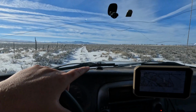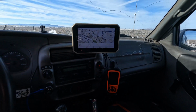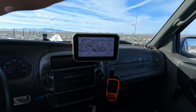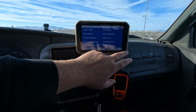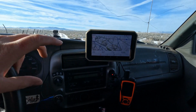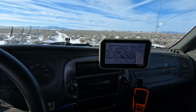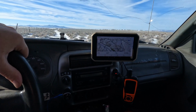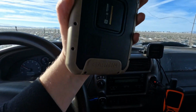I just wanted to kind of go over what I'm running for navigation and emergency stuff. I'm running the Garmin basically full setup. Running the Garmin Overlander. It's a super expensive unit, and if you don't update it, it gets really slow, but I really enjoy that you can just pull it off.